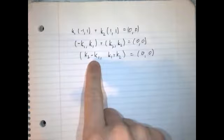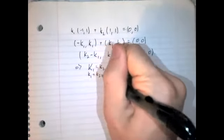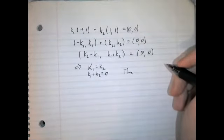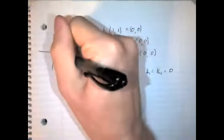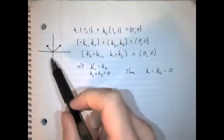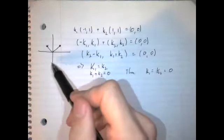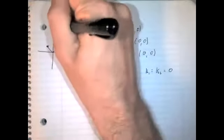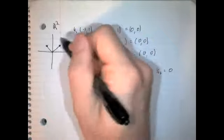If k2 minus k1 is equal to 0, what does that mean? k1 is equal to k2. And if k1 is equal to k2 and k1 plus k2 is equal to 0, then both are 0. k1 is equal to k2 is equal to 0. So the point of me doing this is to tell you that these notions of linear dependence and linear independence have their roots in a very geometric idea, namely dimensions of vector spaces. If I have two vectors which are linearly independent, then somehow I can reach anywhere in this two-dimensional vector space called R2 by walking a certain distance along the first vector and then another distance along the second vector. That's the point.